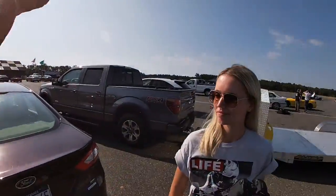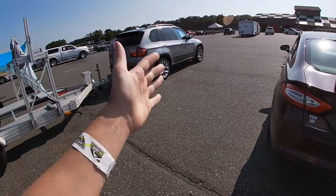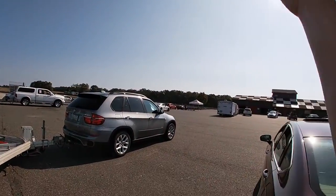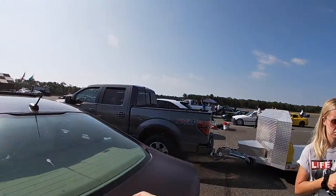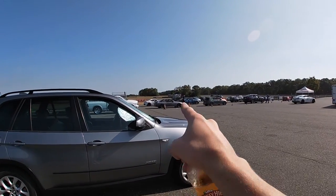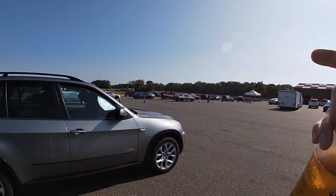You might be able to tell, but we have a different pace of scenery. We're usually in a parking lot full of Jeeps and Land Cruisers and whatever off-road vehicles. Today we have Mini Coopers, Miatas, GTRs, there's a Viper, a bunch of race cars and street cars that people are tracking. But we are here with the OG Zilla. His R32 GTR is finally up and running. So I hope you guys enjoy this video.